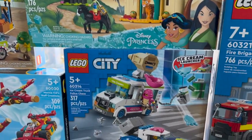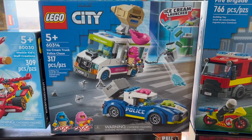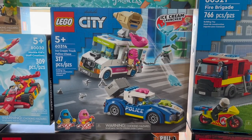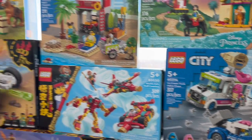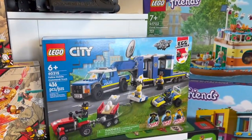I'm very curious to see how these all look together. We also have a very fun set, the Ice Cream Truck Police Chase, introducing the brand new mold of the splat piece, used in this case for ice cream. But we also have the mold being used for eggs here.